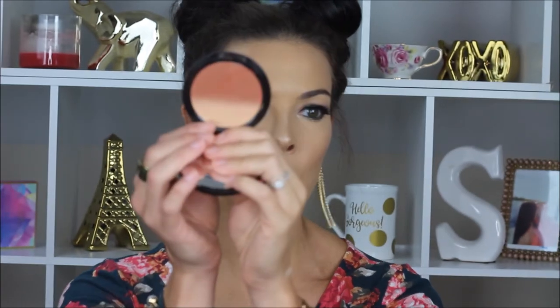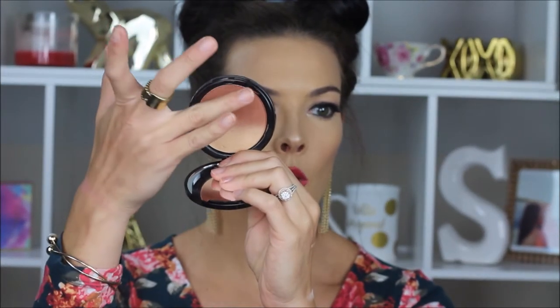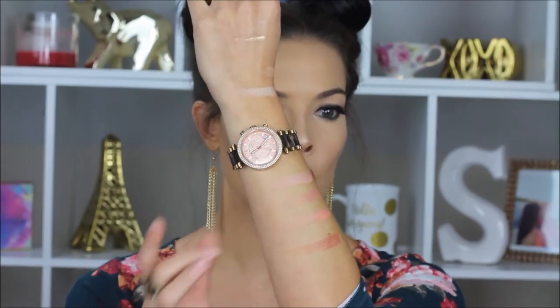I mean, look at this. So you can go with one shade right here. You can go with this shade right here. Or you can mix the two together, which is what I like to do, and you get a gorgeous, like, bronzy golden shade. This is the middle one. I mean, look how pigmented that is. It is so wonderful.